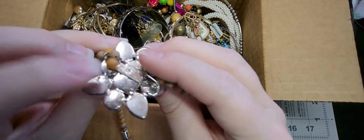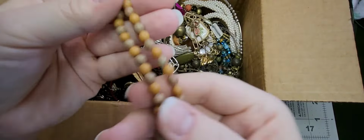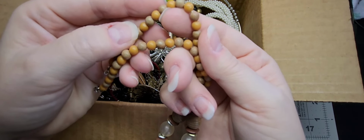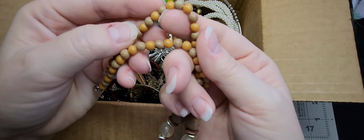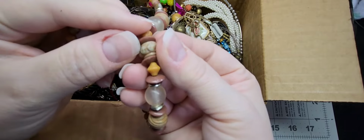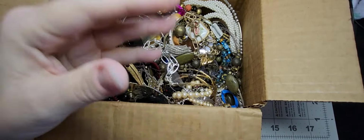Oh wait, that's not part of it. That's a brooch. Okay, so that's craft. This one, are these wood? I think these are wood beads, or let's see, wait. These might be seeds. And this is acrylic. This is plastic. Okay, so we're going to say plastic, but it's in good shape. So that's good.